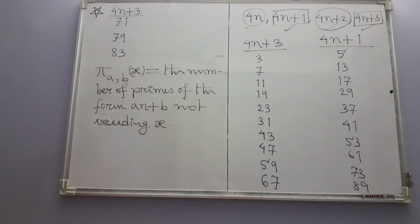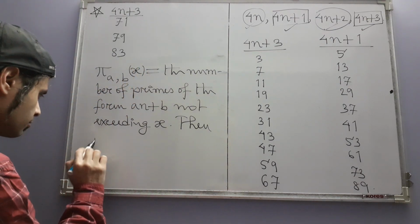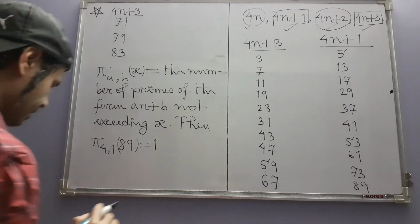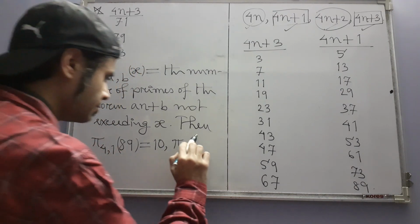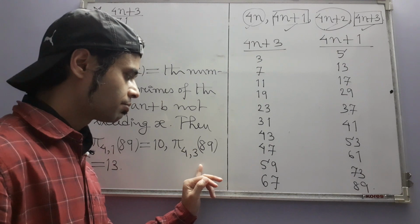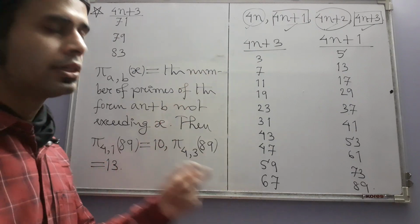Not exceeding x. So from our little table, what do we find? We find that pi(4,1; 89) is equal to 10, but pi(4,3; 89) is equal to 13. In other words, the number of primes of the form 4n plus 3 and less than or equal to 89 is 13. We can count in this table, whereas those of the form 4n plus 1 less than or equal to 89 is 10.